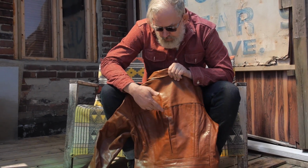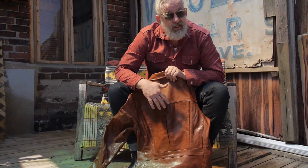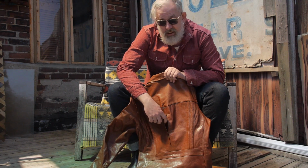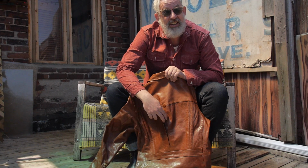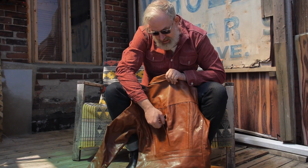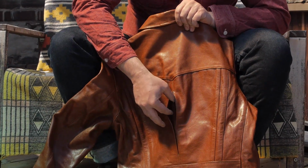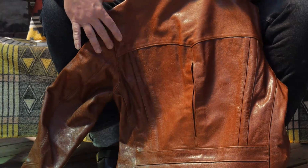So you have a single pointed yoke, a couple extra pleats in the leather, and then you have this, what some of my customers affectionately call a vagina back, but we like to just call it a back gusset. So it's a single gusset in the back here with the gusset down the middle and the split and some reinforced stitching at top and bottom.